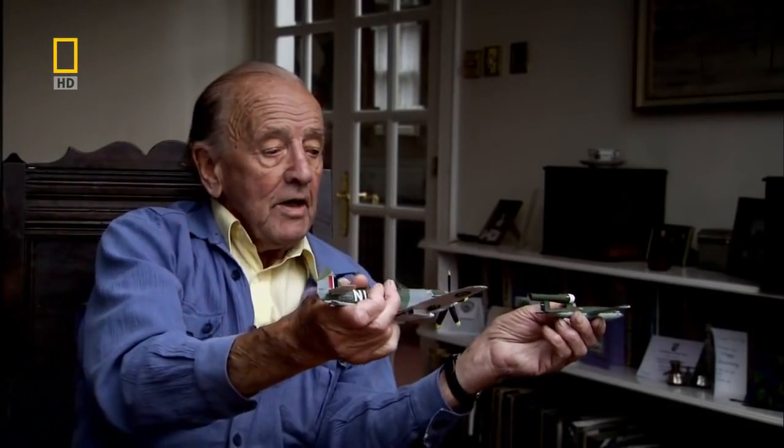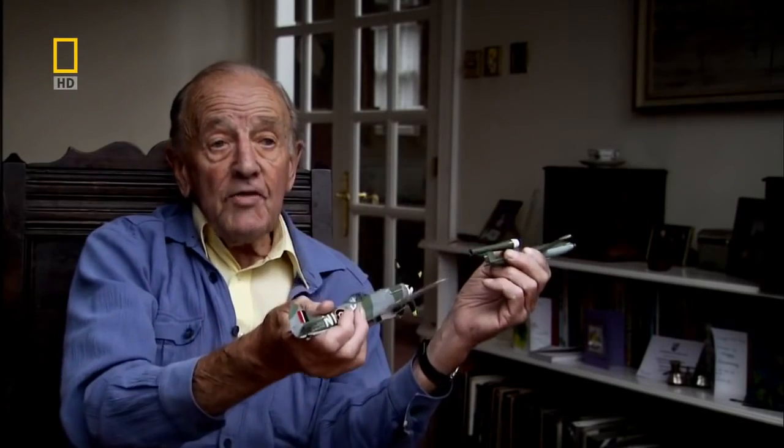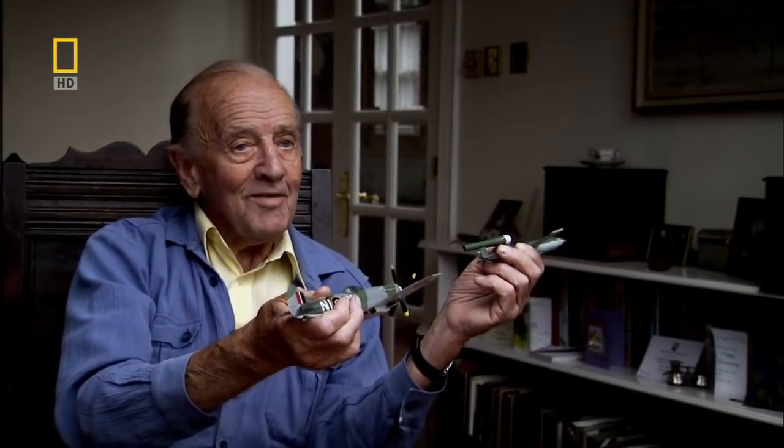I was stupid enough to come in dead astern and open fire on the thing when I was absolutely dead astern, and the thing blew up and made an awful mess of the Spitfire. So one never did that again. You learnt that very quickly.